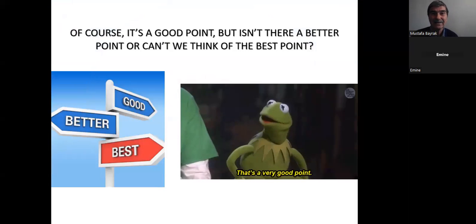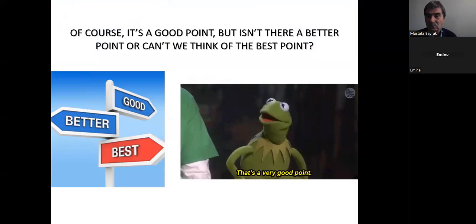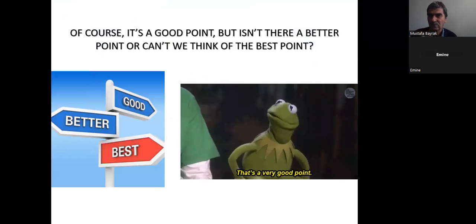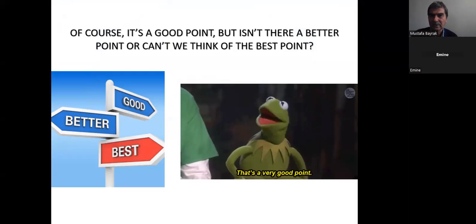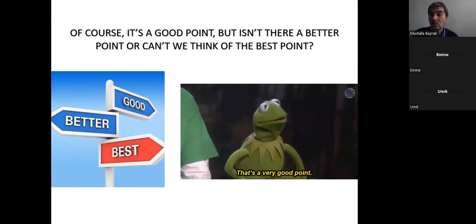Okay, another GIF. What does it say? It says, that's a very good point. It has a meaning. That's a meaningful point. That's a very good point. Okay, good, better, best. Good point, but okay, this is very important. We can also say that's a better point or that's the best point.